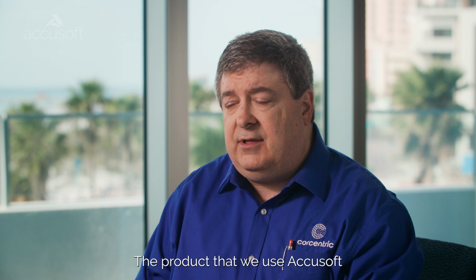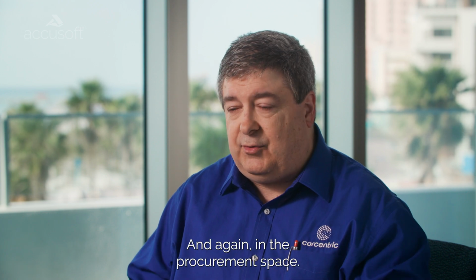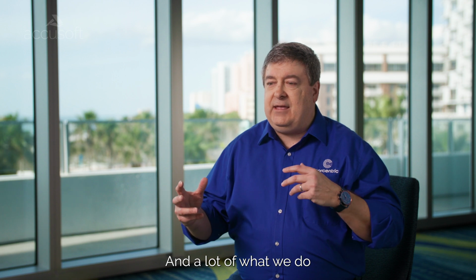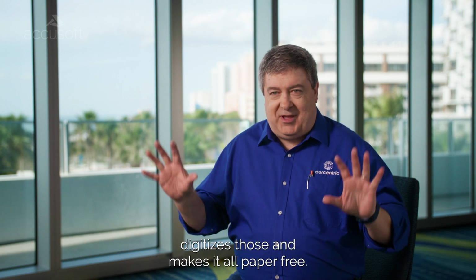The product that we use Accusoft PrizmDoc with is called the Corcentric platform. And the Corcentric platform is our flagship product, and again in the procurement space. Companies that use this solution have to process large volumes of invoices, and a lot of what we do digitizes those and makes it all paper-free.